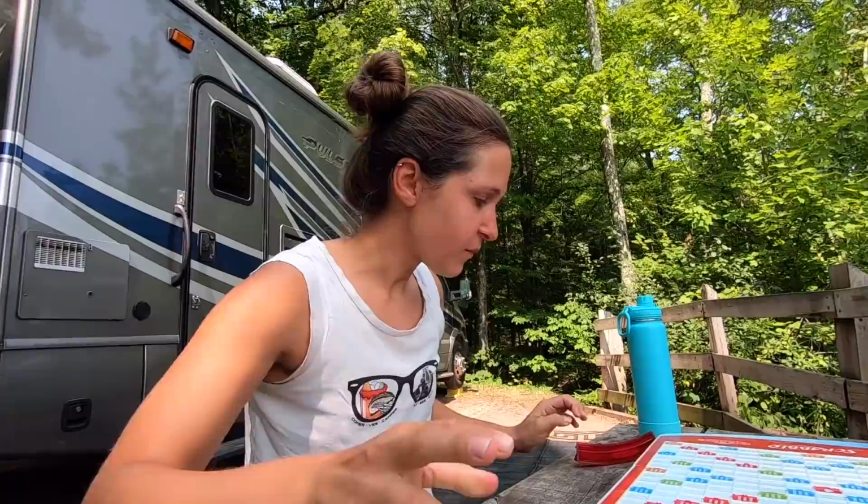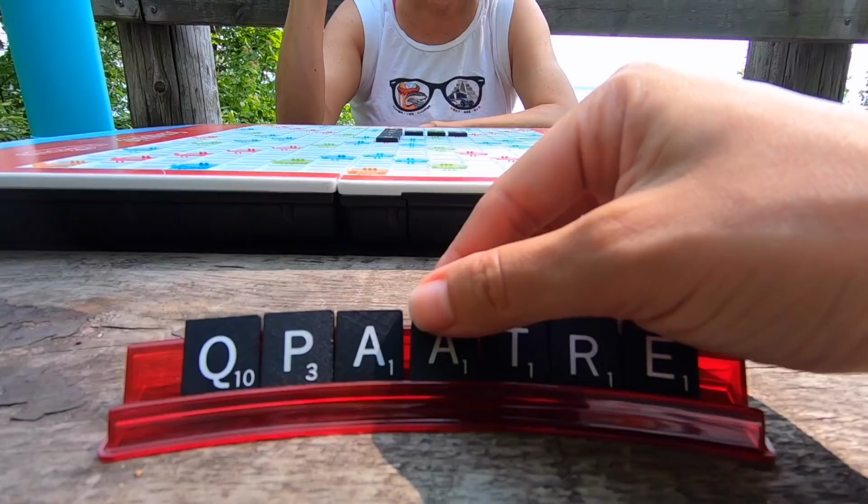Game on. Dennis does not like Scrabble, so I'm really excited to have my mom here to play with me. It's one of my favorite games. We worked up quite the appetite playing Scrabble. As far as it's 1-1, we're gonna have a tiebreaker round.